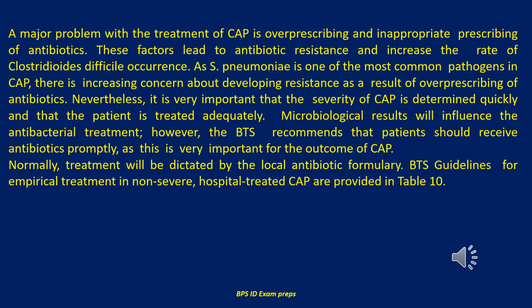A major problem with the treatment of CAP is overprescribing and inappropriate prescribing of antibiotics. These factors lead to antibiotic resistance and increase the rate of Clostridioides difficile occurrence. As Streptococcus pneumoniae is one of the most common pathogens in CAP, there is increasing concern about developing resistance as a result of overprescribing of antibiotics. Nevertheless, it is very important that the severity of CAP is determined quickly and that the patient is treated adequately.